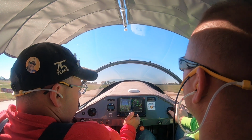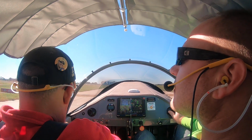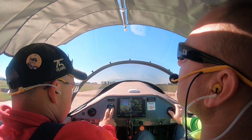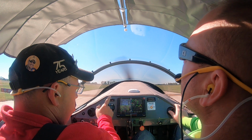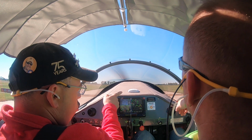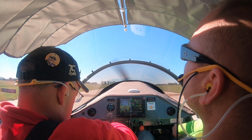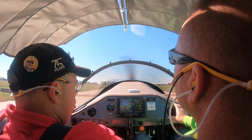All right, run-up is complete. We'll just do our final check. So seat belts are tight, canopy is locked, trim is set, all our switches are set, radio is tuned. We'll switch over to tower here in just a second. Altimeter is programmed, fuel, we've got 3/4 of a tank, temps are good, fuel valve is on, and the controls are free.